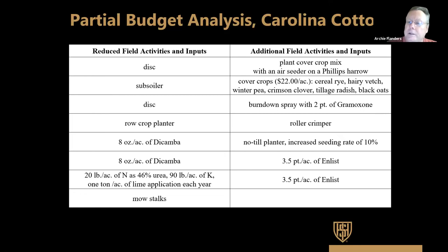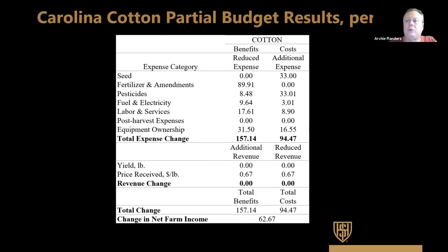And note that Sonny, in his no-till cover crop system, on all his crops, including cotton, has increased his seeding rate by 10%. So this is an additional cost of using the no-till cover crop system. And then after it's planted, during the season, he uses 2 spray applications of Enlist. So we do the analysis of this, and this is what we come up with at the partial budget results showing the change in net farm income due to adopting the no-till cover crops.